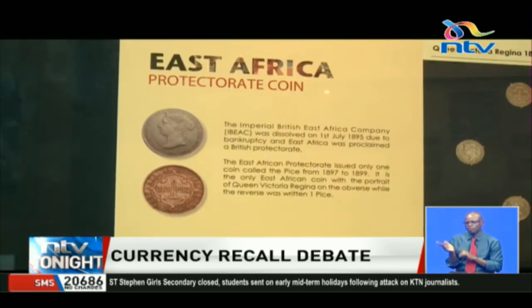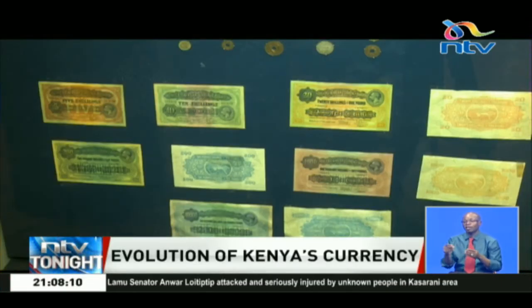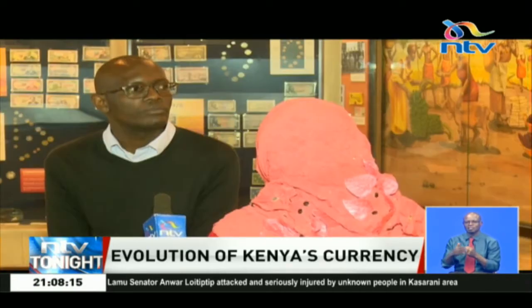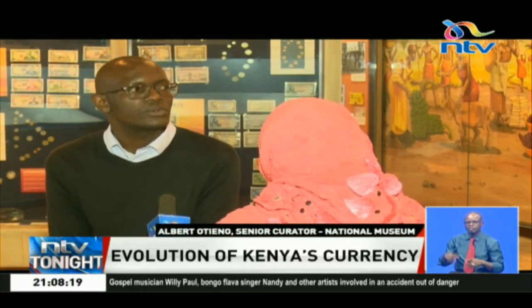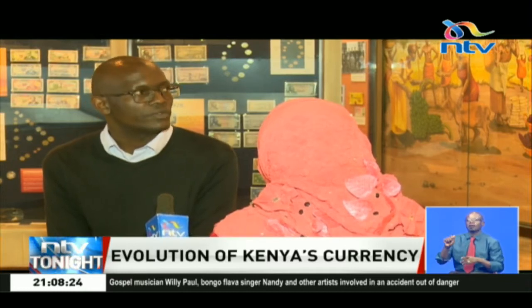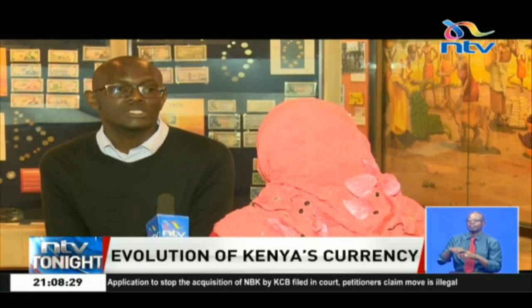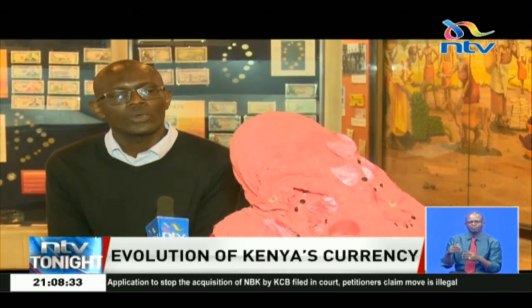The East Africa and Uganda protectorate notes and coins were introduced by the British government between 1906 and 1919 and bore the image of the monarch. From King George the Fourth, after that there was King Edward the Seventh, then King George the Fifth. During the Second World War, there was the introduction of the 1 shilling note because there was a shortage of metals, and most of the metals were used for making of armory. It was the only time that a 1 shilling note was introduced.